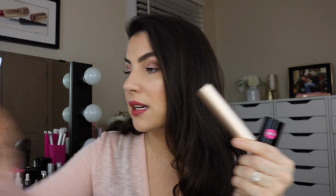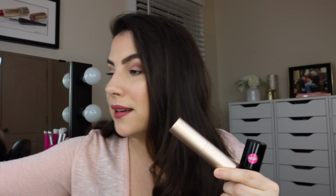Oh, I should have talked about application. I like applying this stick most with my Sephora Pro Mini Flawless Airbrush. Think about any kind of maybe slightly smaller sized dense brush that you have, because I feel like the smaller size gives me the pressure I need to easily blend out a cream product like this.